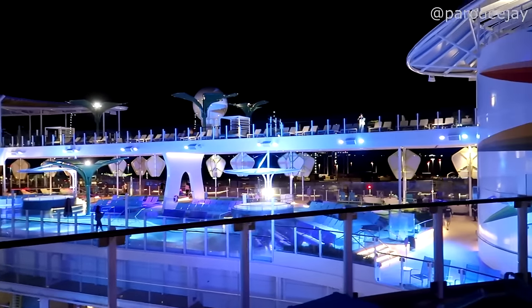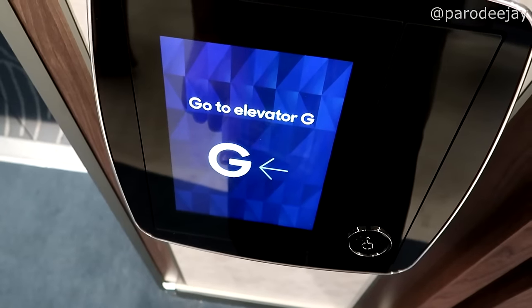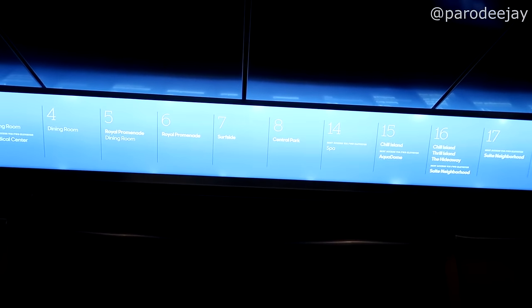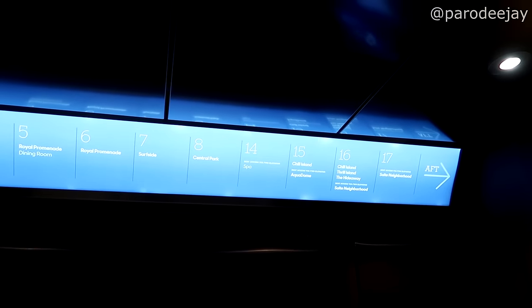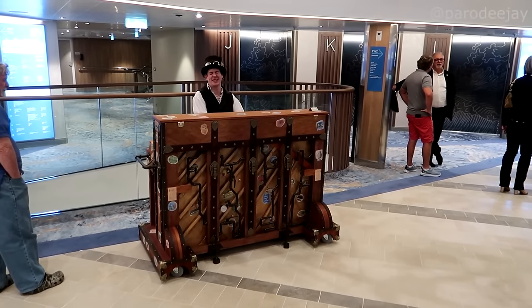Alrighty, time to let the wanders continue. Deck 8. It's Tuesday. Yeah, they got the thing in the elevator that you can kind of, you know, if you forget where you need to go. Of course, once you're in here, it's a little too late, isn't it? Because you have to decide your floor outside. A little too late, yeah. Well, we walked out of the elevator and there's tunes.